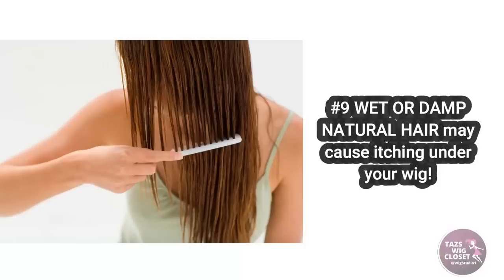Number nine, don't put a wig on with damp natural hair underneath. Think about it. If you get caught out in the rain and your clothes get wet, if they start to get itchy and irritating against the skin, that's the same thing that's happening with your natural hair. Because if your natural hair is wet or damp, and you apply a wig right away, that's really going to cause some itching and irritation under there. So make sure that your natural hair is completely dry before applying your wig.